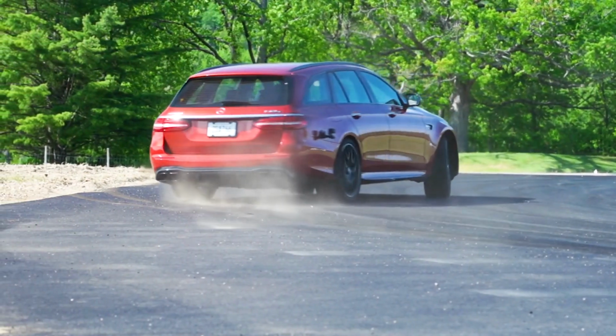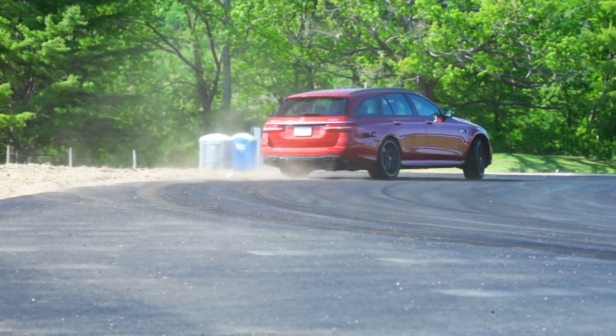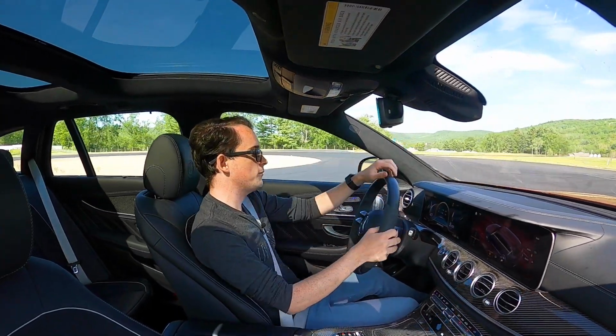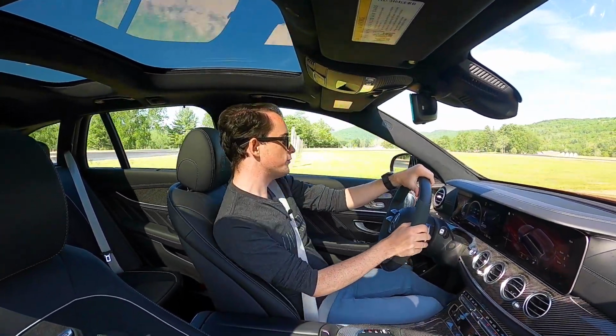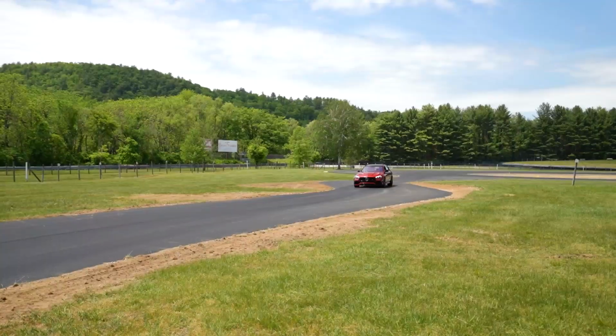And it gives you that confidence to just push it a little bit harder, even when its limits are way higher than your own. You can have a lot of fun in this thing. There's so much grip from these Pilot Sport 4S tires, and there's so much power that really, it's pretty effortless to keep this thing moving quickly.